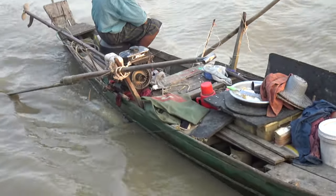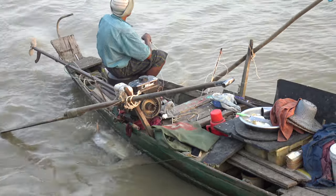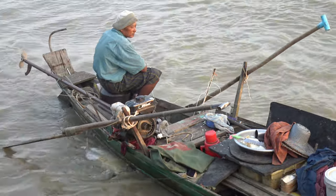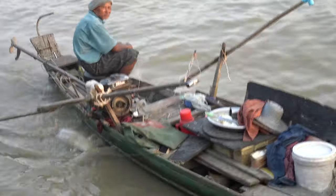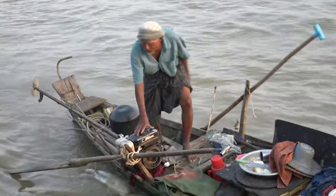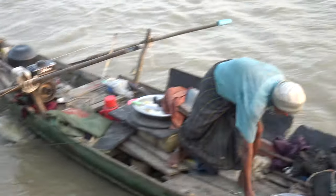See if I can persuade. He doesn't look this way now, otherwise I will persuade him to show it. He has two lines running out from his boat. Yeah, he got it, I think. No, hey, this one. How is it?